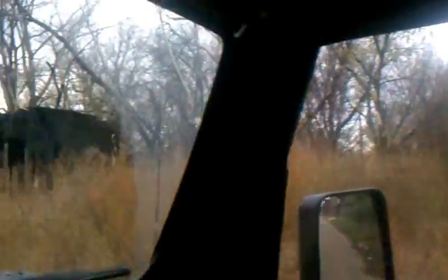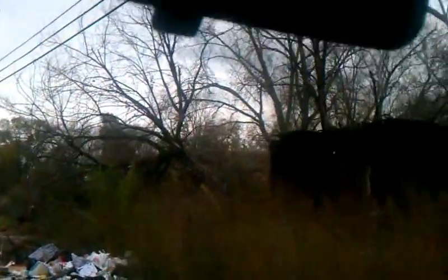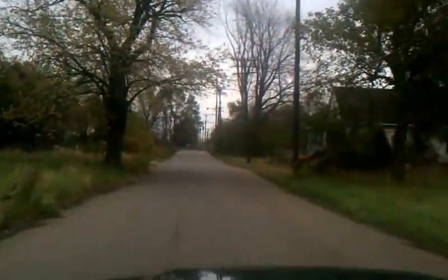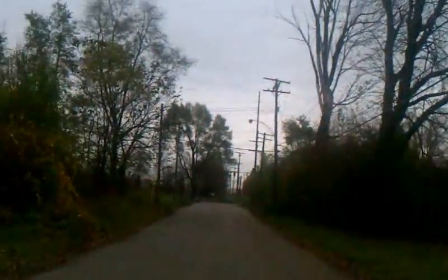This is Cavalry Street. Looks like a pretty safe street. No one out. It's like 35-40 degrees. There's some abandoned houses, like right there, half burnt up. Some garbage over there. But other than that, there's not a lot of things around here. Few people live on this street, but not that many.